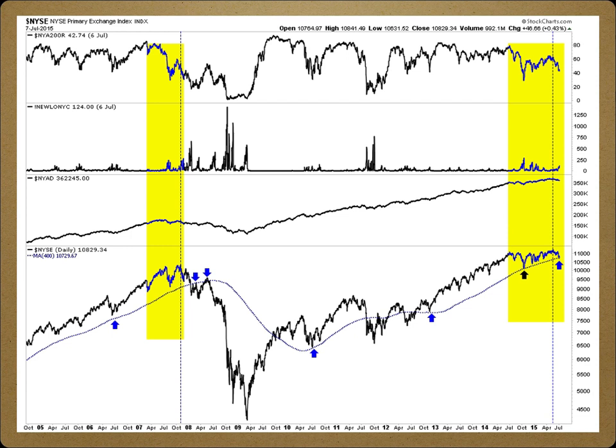But one thing that's going to be good for gold eventually is we see the stock market is starting to crack. Now, this is a chart here of the New York Stock Exchange. At the top, I have the percentage of stocks on the NYSE trading above their 200-day moving average. Below that is the number of new 52-week lows. Below that is the advance-decline line. And in the chart itself, I use a 400-day moving average, and you can see the blue arrows. Look at how perfectly the 400-day moving average defines the trend.